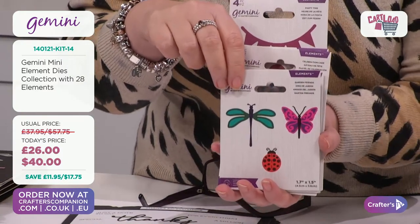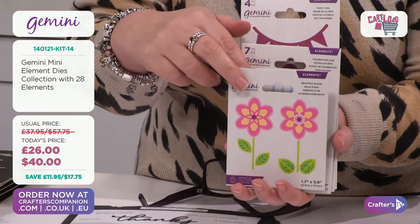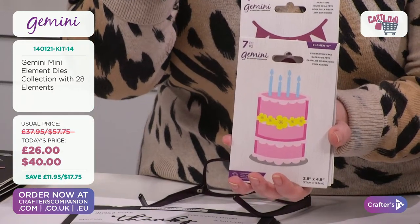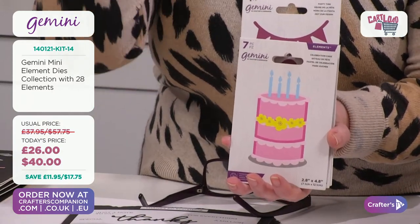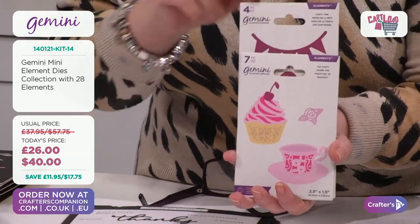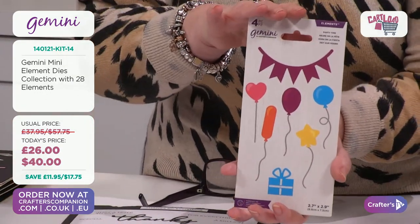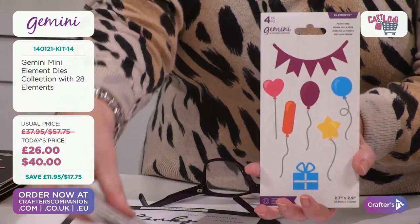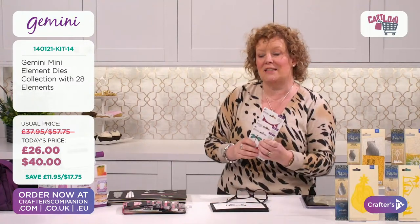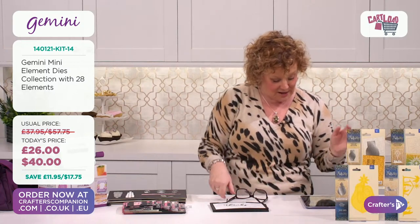You've got those three there with your dragonfly, your butterfly, and your little ladybird in there. You've got your two fabulous florals in there as well. You've got your three-tier cake, and you don't have to make that as three tiers. You can do that as a one-tier birthday cake. The tiers come separately, so you can have a one, two, and three-tier cake, your choice, your preference. And you've got your cupcake, your teacup, and your little floral in there as well. And then we've got all of the party balloons and bunting and a little present. They all come for that phenomenal price of £26 or $40. That's where Craig got his little ladybug from. Thank you very much for the question, Karen, because sometimes we forget to let you know.